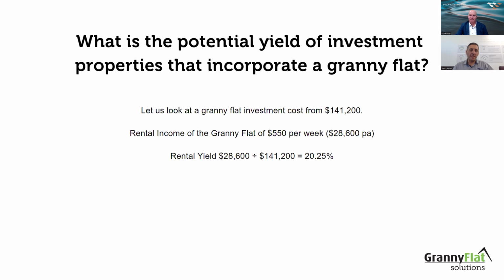And Rich, you'd know this, you can rent out granny flats in Blacktown or the Western suburbs for about 350, 360 a week. And we've seen areas around the northern beaches of Sydney getting $700, $800 a week. So we looked at everywhere from the western suburbs to the northern beaches, and we've come up with that $550 per week as an average in Sydney.